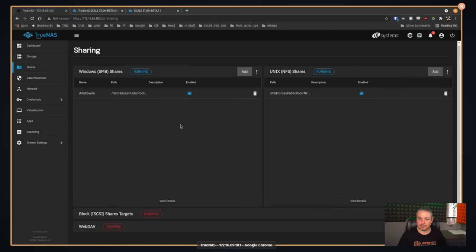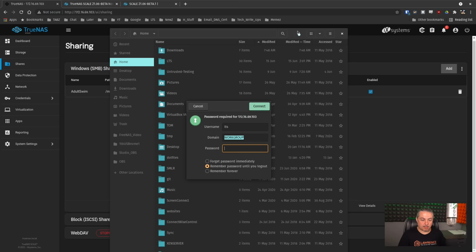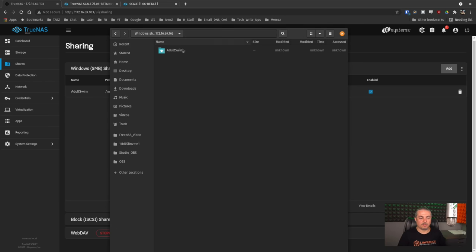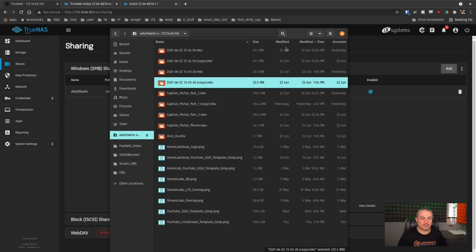And let's go ahead and attach to one of them. Put in the username and password that I created in Core. It copies over that too. I think that's the right one. Yeah, perfect. And there's my share with a bunch of random files inside of here.